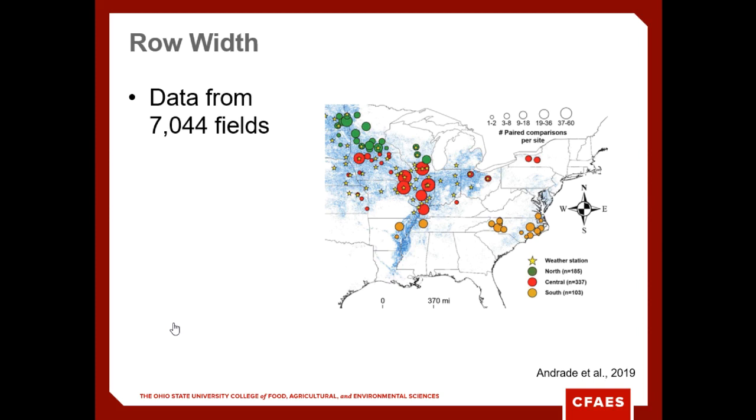Maybe Manny has planting date and row width. I had seeding rate and row width. So we all have row width. It's a common thread. So we can analyze the data together with help from a statistician. We had over 7,000 data points in this analysis. From Ohio, we had data here in Wood County, and then also in Worcester and Wayne County.